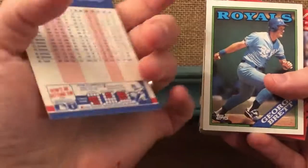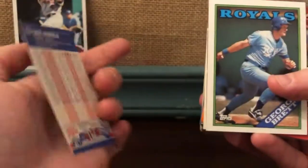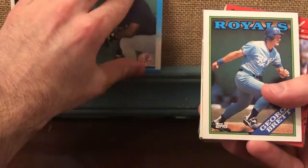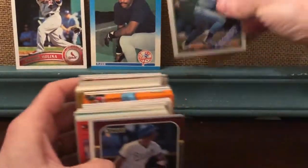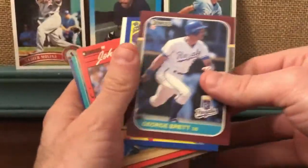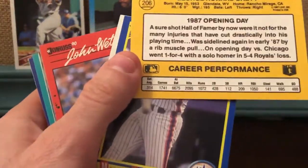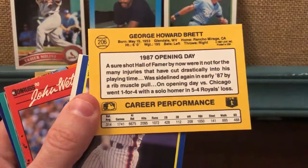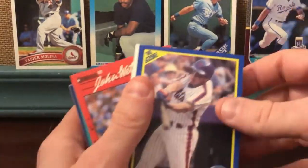This is an 80-something Fleer. Looks like an 87 Fleer, and wow, this is actually starting out pretty good just in terms of quality of player. Here's a Topps George Brett. Here's another George Brett. So far, this is great. 87 Donruss George Brett. Is this a rookie? No, this is a career performance. He must have been playing for several years at this point. Okay, so you got your 87 Donruss.